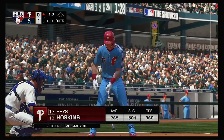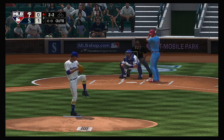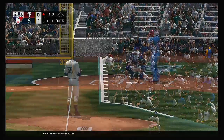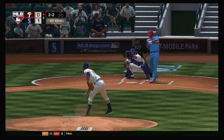All set for the start of the inning. And next to bat will be the first baseman, Rhys Hoskins. Here now the 2-2. Hit in the air down the right field line. On the run is Haniger, and it's a foul ball. The 2-2 one more time.